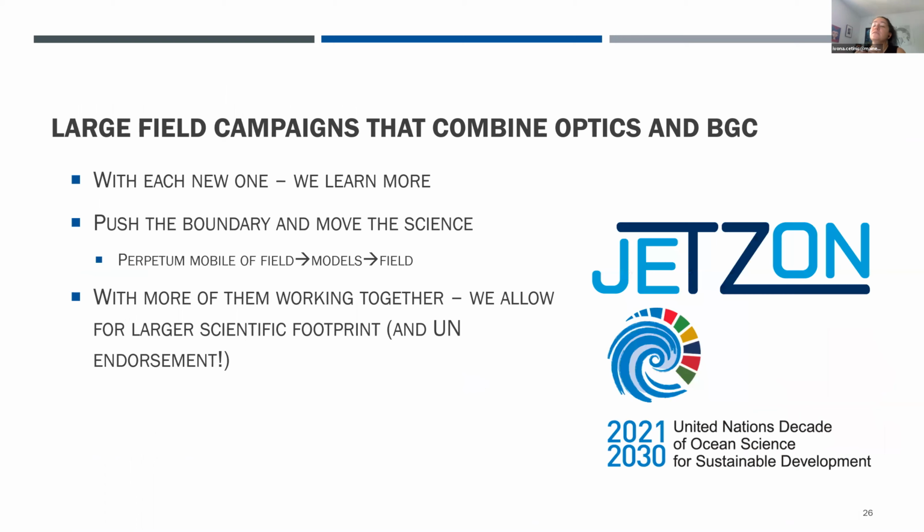Additionally, these large field campaigns combine optics and biogeochemistry. We see that with each one we learn more. In my timeline, I'm going to start from the North Atlantic bloom experiment and then follow on by names. And then you have EXPORTS and Omics and many different things happening at the same time. And with each new one, you learn more because the technology, the methods that we have developed, the science that we have discovered, answered some questions and started new ones. We took the information, put it in the models that informed certain new hypotheses and pushed us back into the field. But ultimately, it's really great to see these large field campaigns working together because that not only allows for the intercalibration of methodology and similar things, but also allows for the largest scientific footprint and ultimately a UN endorsement, as the Ocean Decade has got it.